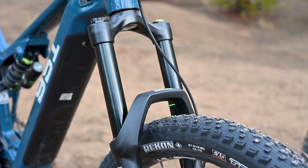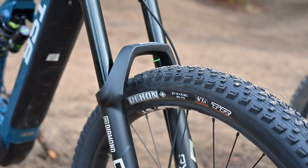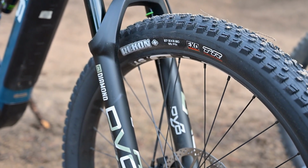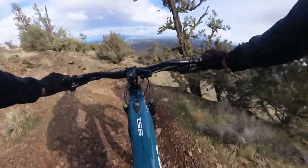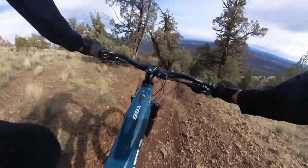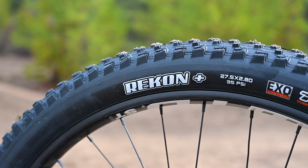It also has a slacker 64.5 degree head tube angle and steeper 77 degree seat tube angle, perfect for riding steeper, more aggressive terrain. To help keep such a big bike a bit more nimble and maneuverable, Intense specs all sizes of the bike with 27.5-inch wheels.